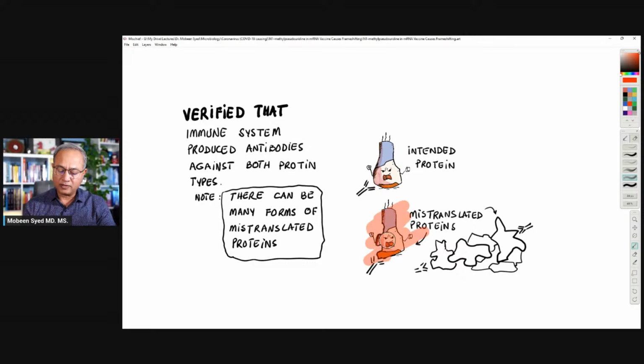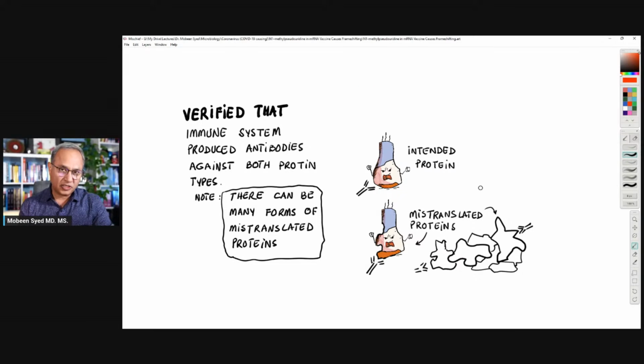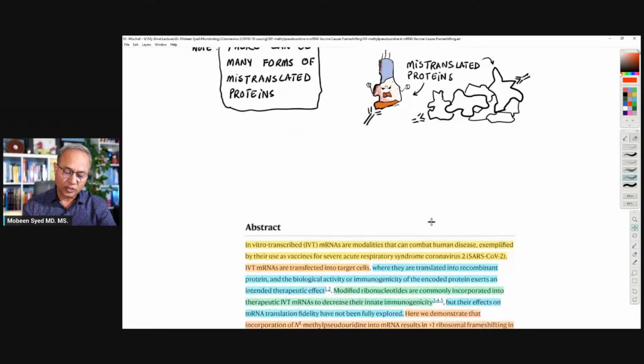And remember, this is not just one mistranslation. What happens is that imagine if this was the actual protein to be produced, and there is a ribosomal misfunction or slip, then it is possible that another garbage protein will be produced, or mistranslated, as we call it, that might be this much. Then another might be this, another might be here. So various sizes of the proteins might be produced. And those proteins, most of the time, are not going to be useful, but they still have some shape of the original, some part of the original protein as well. Okay, so they found this.